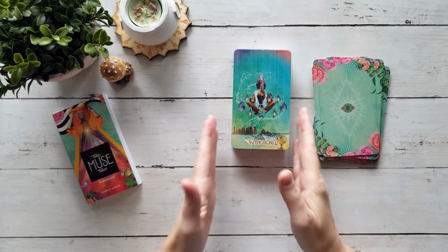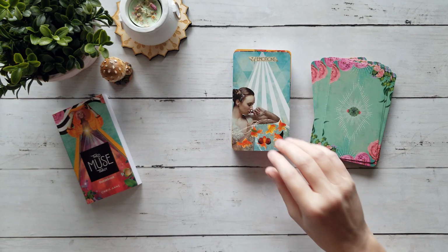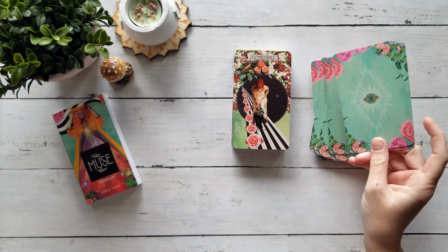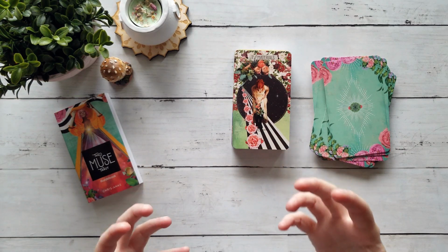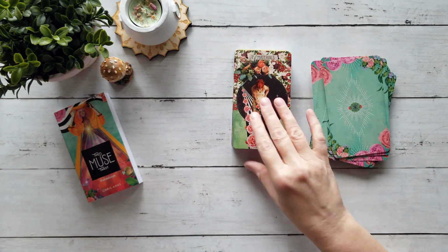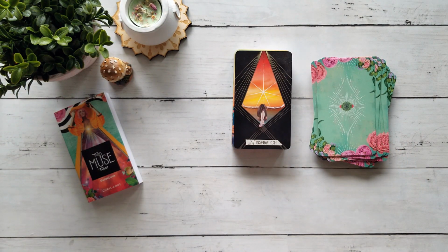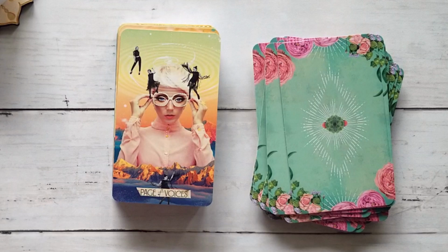So when I really thought about how I might want to use this deck, given that I do really like the imagery, and I really like the energy of it, but it just wasn't connecting for me as a tarot, I thought, well, this is a highly creative deck, right? And it's called the Muse Tarot. So how about if I use it as a muse? So a lot of times what I've been doing is using it in terms of my creative projects, which is where I'm finding that this deck works really well.